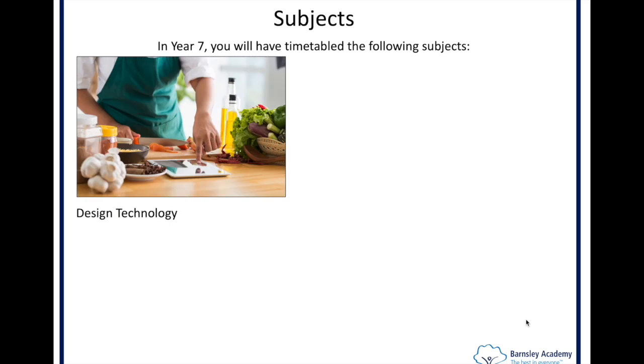Design technology. In technology, you'll experience food technology by looking at a balanced diet, learn basic knife skills, and work from recipes in the food rooms. You will also spend time in the resistant materials workshop, learning how to use tools and manufacture products such as pens and push-along toys.